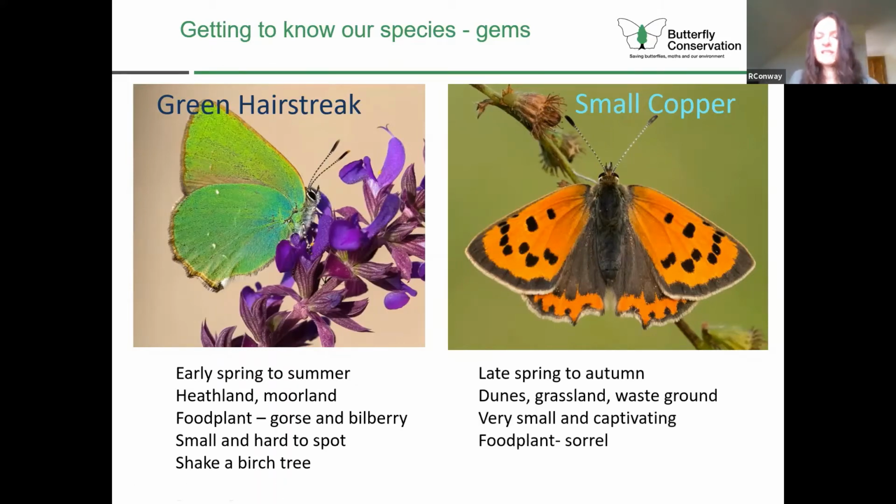Small copper, this is a late spring to autumn butterfly. It likes dunes, it likes grasslands, it likes waste ground. It's fairly easygoing in terms of habitat. You can find it anywhere, but you only ever see them in ones or twos. I've actually never seen more than two small copper at a time.